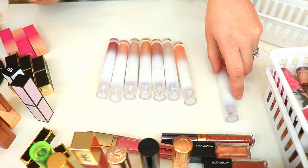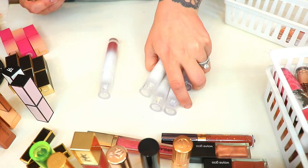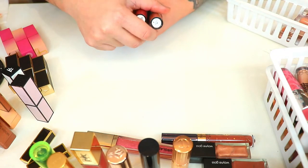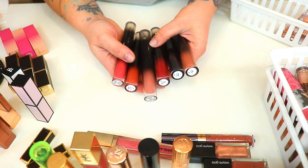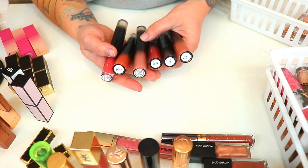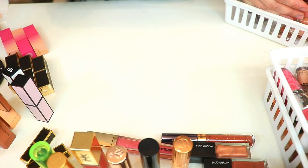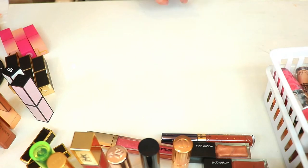So I'm going to keep all the glosses because I can. That was probably really loud, I apologize. I really enjoy that formula. I like all the shades. And then we have all of the liquid lipsticks. I'm keeping all these too because I love them. I mean, I don't need them all, but since I have them all, I'm just gonna hang on to those. Okay, don't judge me. So Lunar Beauty's all done.